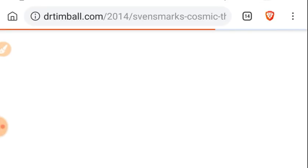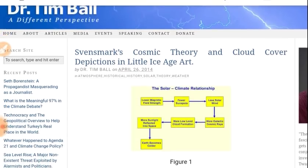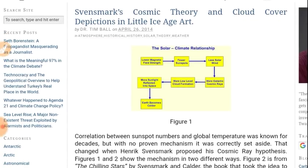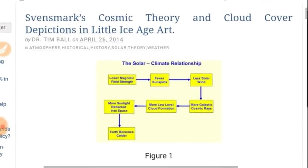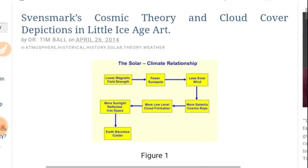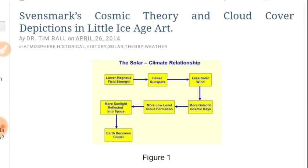Svensmark. So we headed to drtimball.com, and it's an article from 2014 regarding Svensmark's cosmic ray theory. Swedish physicist proposed that perhaps cosmic ray flux is associated with cloud cover, suggesting that greenhouse gases such as man-made CO2 and also real greenhouse gases such as methane, while they may contribute to cloud nucleation, what about cosmic rays?